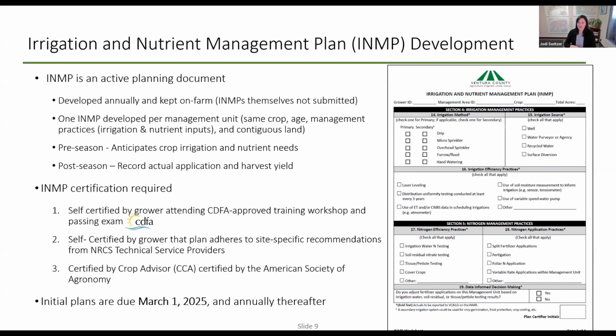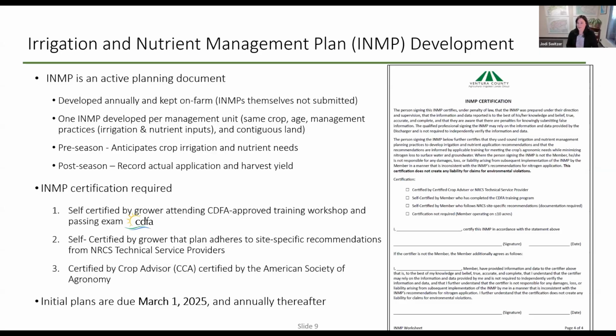The third page then is where you would note how you certified this plan. So all of those numbers that go into column A, which is your plan, have to be certified. So they have to be developed by somebody who has the credentials to make those recommendations. And there are 3 ways that you can do that. You can self-certify your plan.